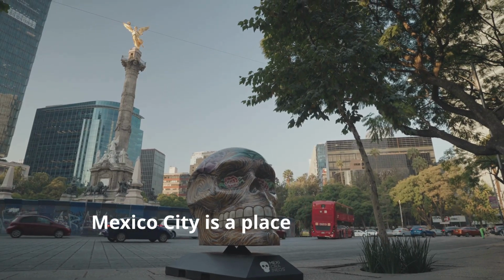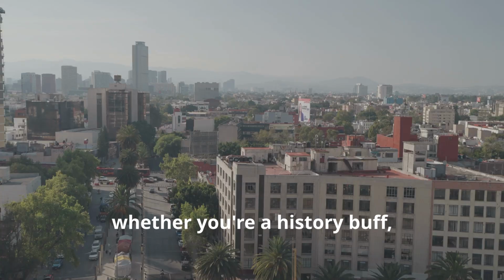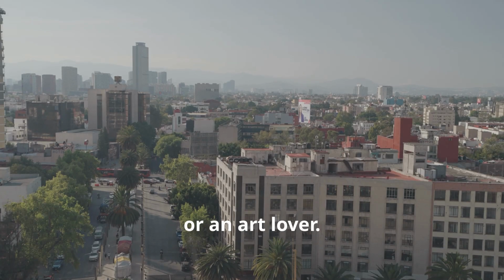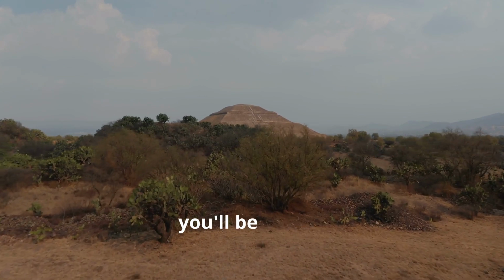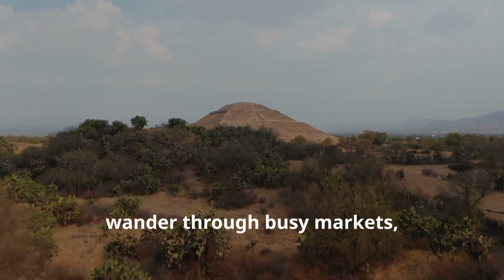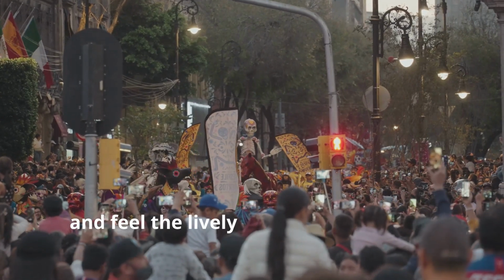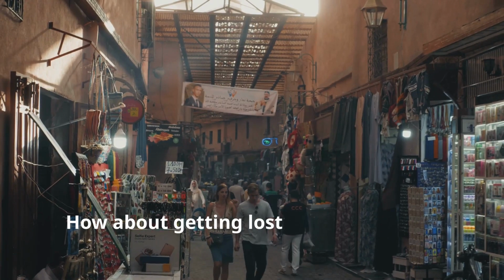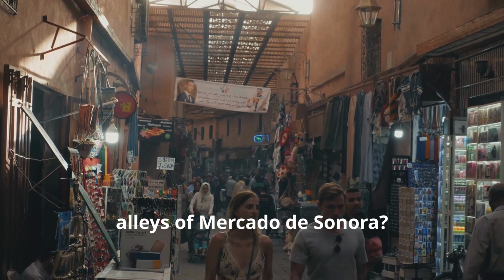Mexico City is a place that offers a great experience for everyone. Whether you're a history buff, a foodie who loves to explore new tastes, or an art lover, or even if you just want to experience a different way of life, you'll be happy. Explore ancient ruins, wander through busy markets, enjoy getting lost in the colorful streets, and feel the lively energy this amazing city gives off. How about getting lost in the maze-like alleys of Mercado de Sonora?